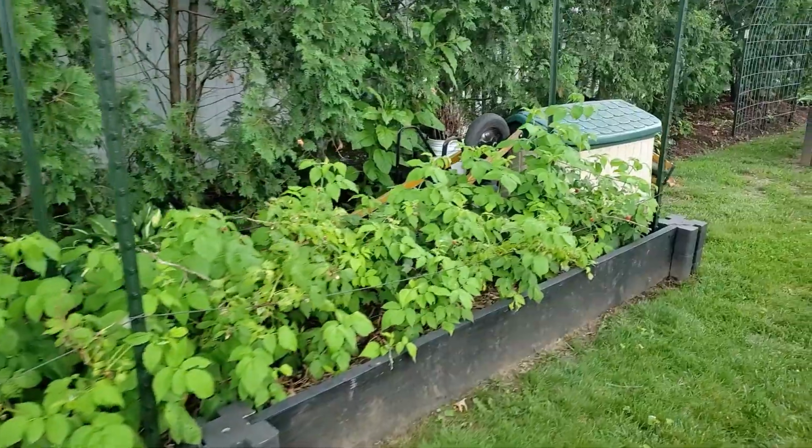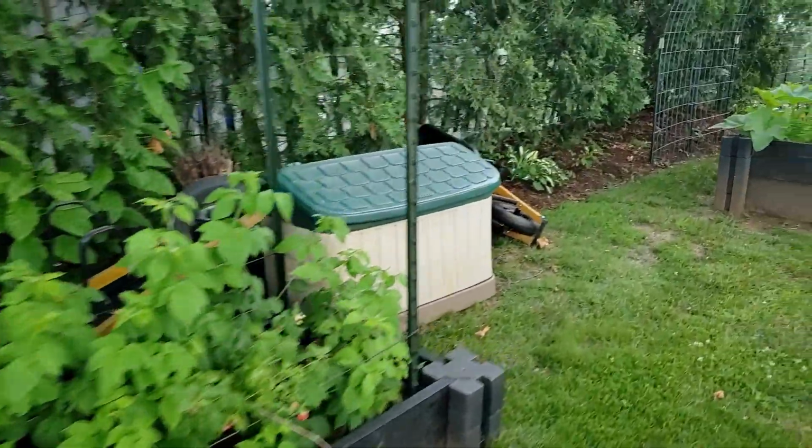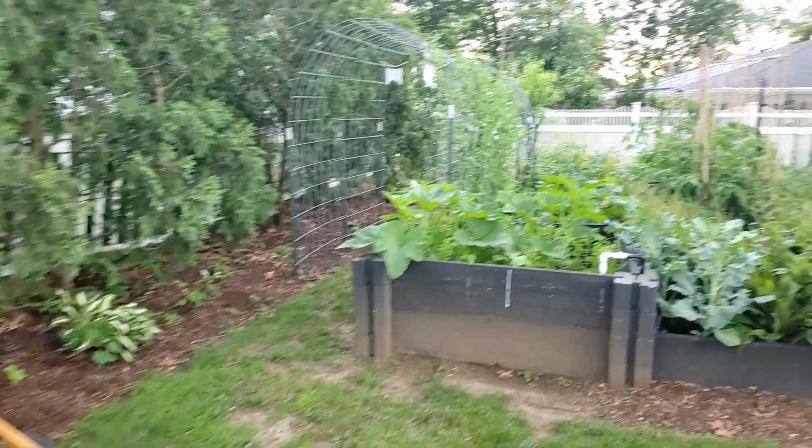This is a raspberry taste test. Just sweet. So sweet. I can't wait for the day that we have enough raspberries to make jam. Right now I'm just enjoying them in the mornings with breakfast, but man, oh man, they are good. They are really good. From our raspberry bed, we will enter our garden proper.